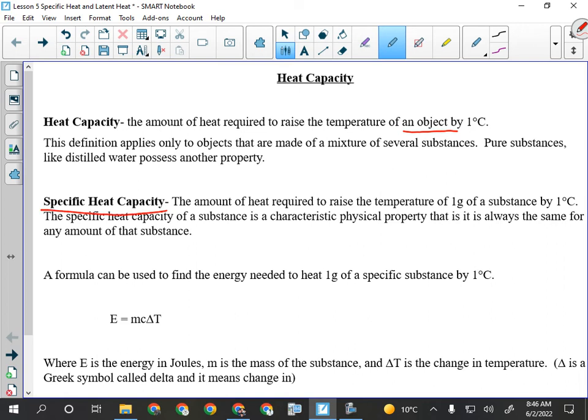Right? Specific heat capacity is a physical property of every material. Okay, so just like back in chemistry where we did the physical properties lab where we identified the unknown compounds, and the physical properties we were looking at were things like solubility, state of matter, odor, color, all of those. Specific heat capacity is also a characteristic physical property unique to each substance. Right? So the specific heat capacity is the amount of heat required to raise the temperature of 1 gram of a substance by 1 degree Celsius.